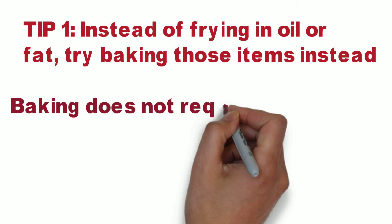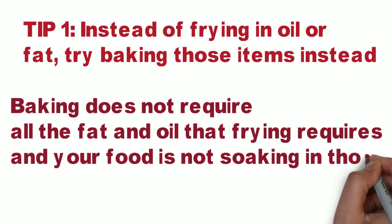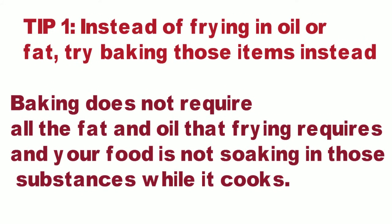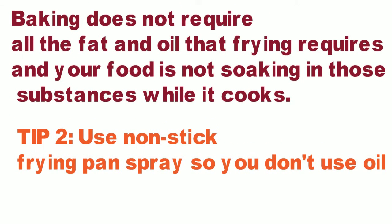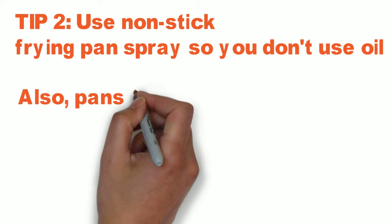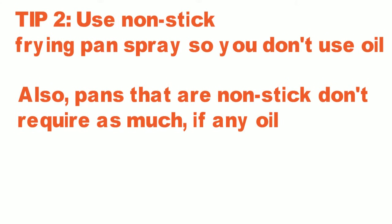Baking does not require all the fat and oil that frying requires, and your food is not soaking in those substances while it cooks. Tip 2: Use non-stick frying pan spray so you don't use oil. Also, pans that are non-stick don't require as much, if any, oil.